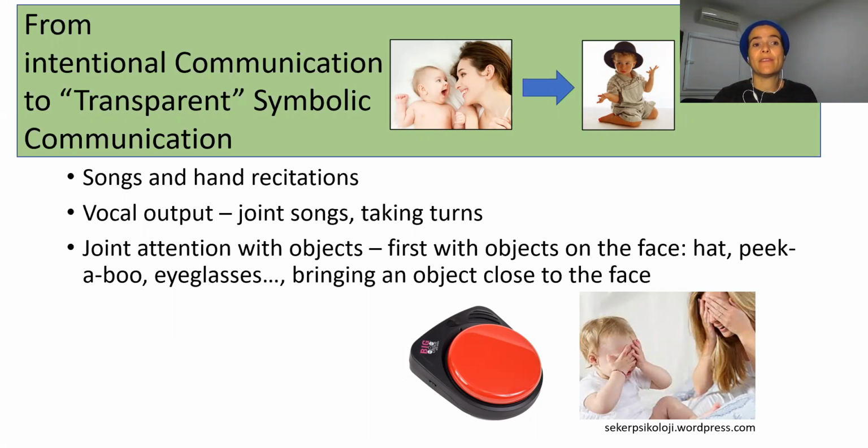So at this point, I will start with songs and hand recitations. I will use the voice output, but now not for cause and effect games, but for communication. I will use it for joint songs, for practicing taking turns. I will start working on joint attention with objects. Sometimes it's very, very hard for some of our clients to split their attention between me and the object. So I'll start with objects on the face, like with this nose. Okay, so when the child sees this very funny nose, it's very easy for him to split his attention between the nose and my eyes because they're very close. So he's looking at me and looking at the nose, and it's very easy for him to make this joint attention.